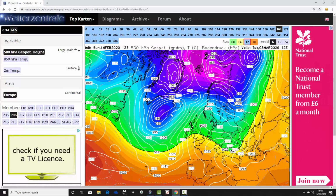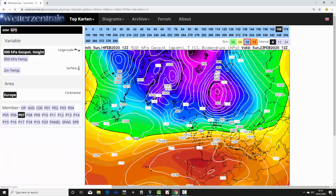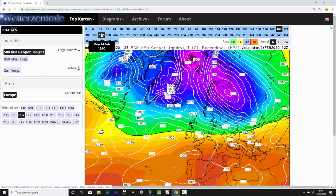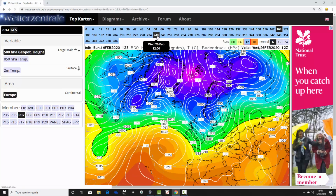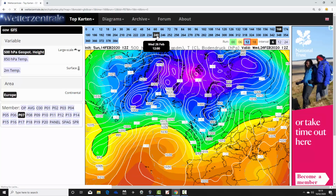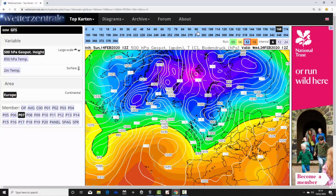High pressure set over France, low pressure out to our northwest, broadly mild and westerly. Ensemble member number 7, again, it's looking westerly and unsettled for a week's time. Beyond that, moving up towards day 10, low pressure continues to keep coming. Day 10 has us in a chillier northwesterly, possibly with some showers.